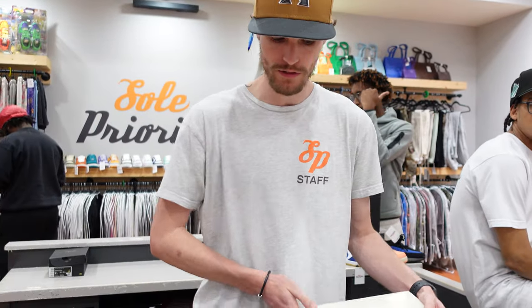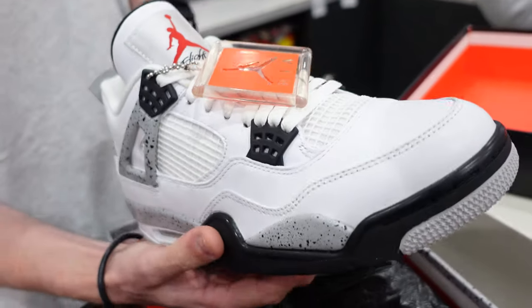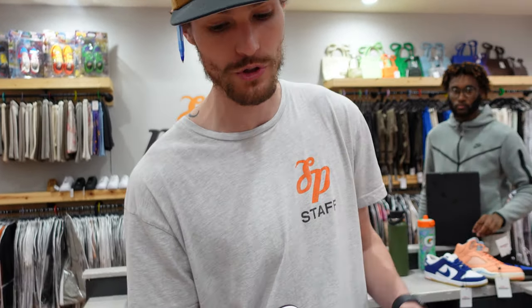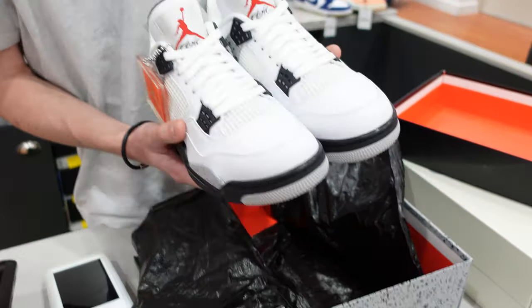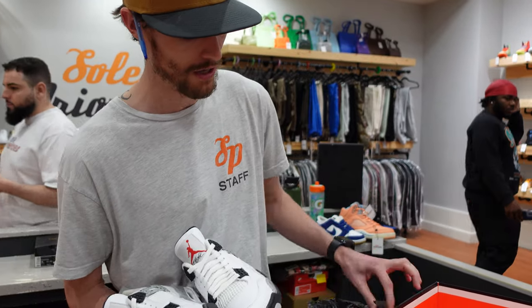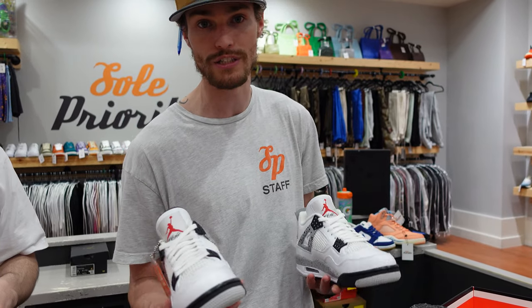The other one's a little bit different. Not something you always see, especially in this condition. White cement 4. Great shoe. We bought it as tried on. Although it could probably pass as new, I wouldn't feel comfortable selling it as new just because it does have a little bit of creasing in the toe box just due to age. Had to kind of explain that. Obviously the customer was very understanding of it. It does affect the price a little bit. We got it at a deal where he felt comfortable with it, and we feel comfortable selling it at a tried on price.